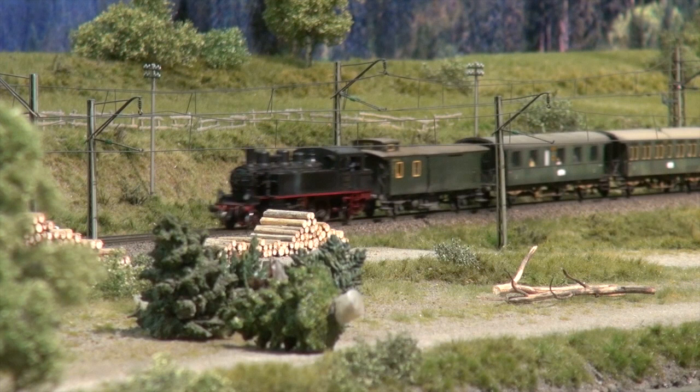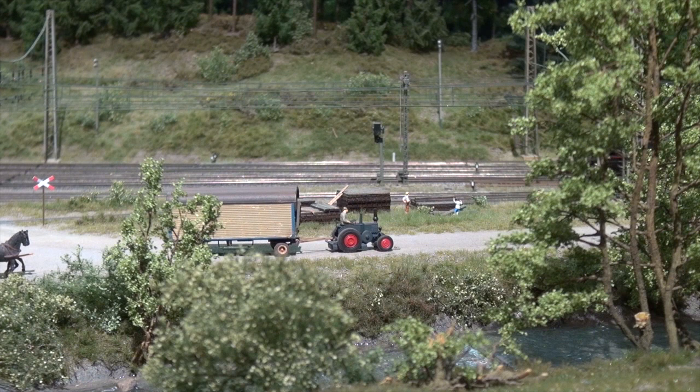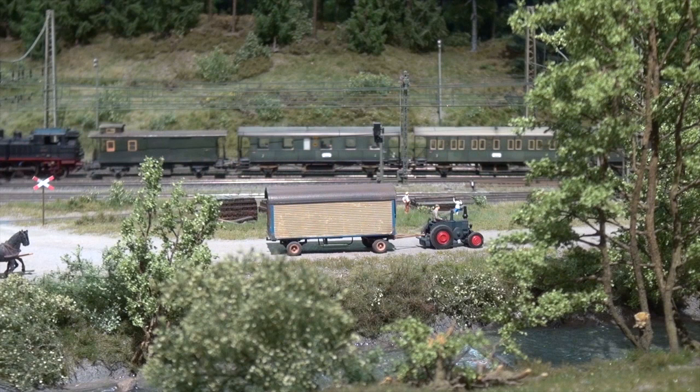Mr. Bertelsmann's dream was to have a layout created in the 1920s era, depicting life and how it was at that time in the Black Forest region of Germany. This layout is an accurate display of where Mr. Bertelsmann grew up as a child.